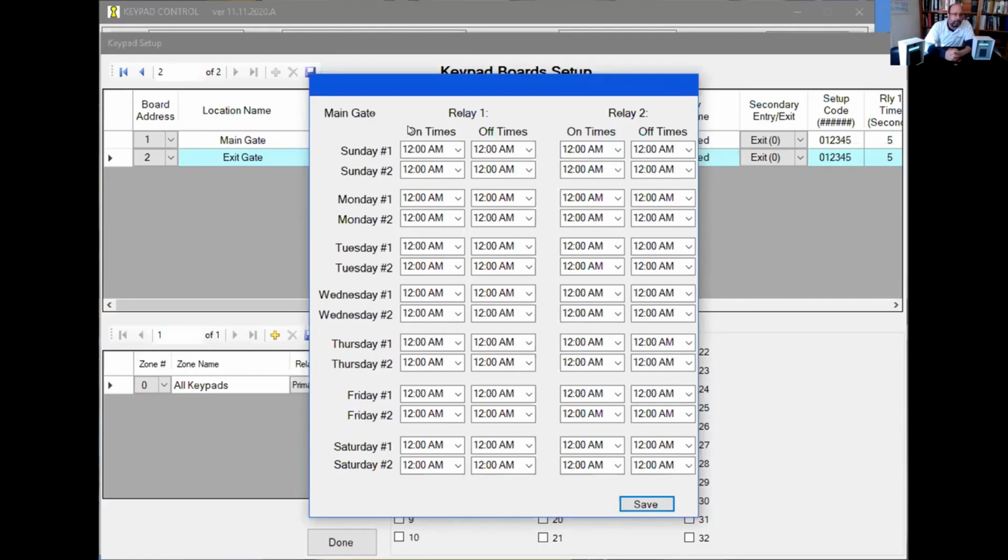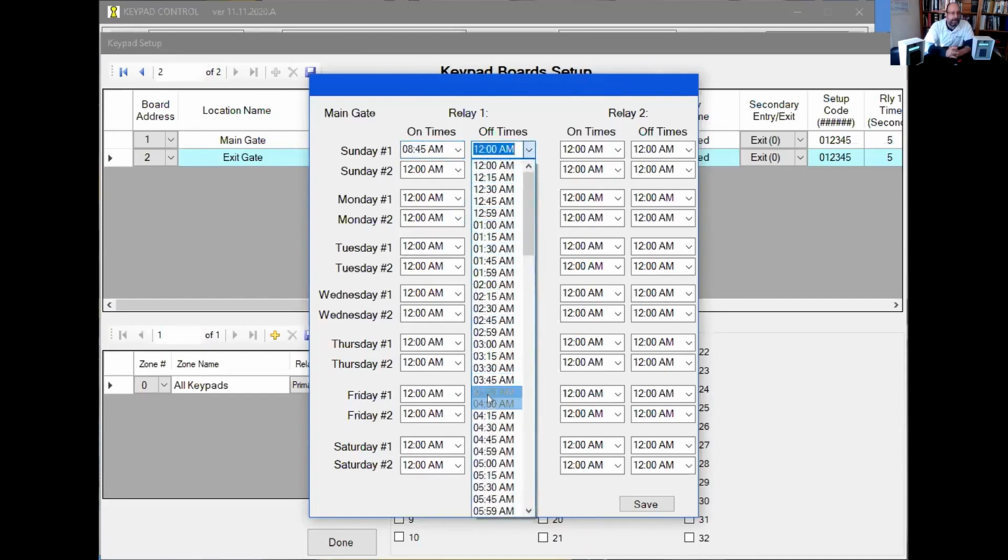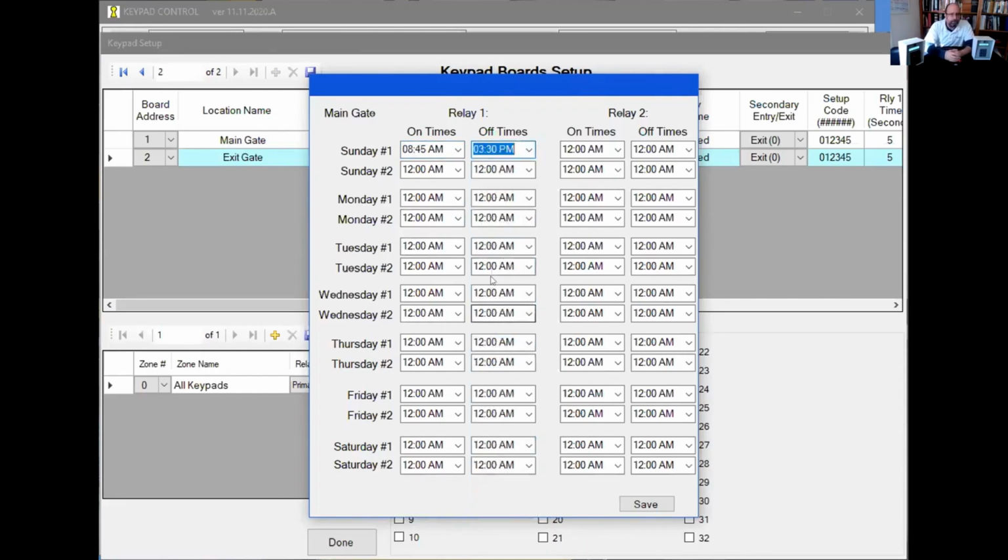Here's where the table is for that. So you can set your open time and close time. You can set 2 times per day, an open close and an open close. And if you have the option for the second relay, it's in the third and fourth columns there. So for each day, you could set an open, close, open, close. All right, and then get out of that.